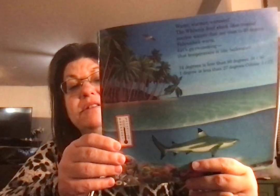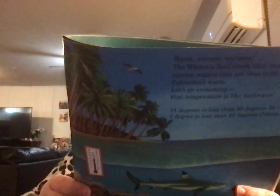It looks like an iceberg. And there's the beach. Cold, colder, coldest. The Greenland shark is a huge Arctic ocean shark. It prefers to swim in near freezing water temperatures around 34 degrees. 34 degrees Fahrenheit or 1 degree Celsius. Humans would only last about 5 minutes in water that cold.